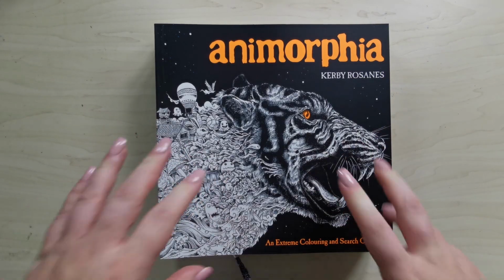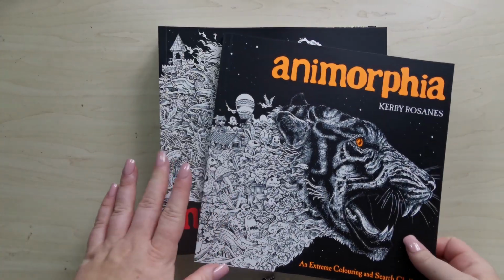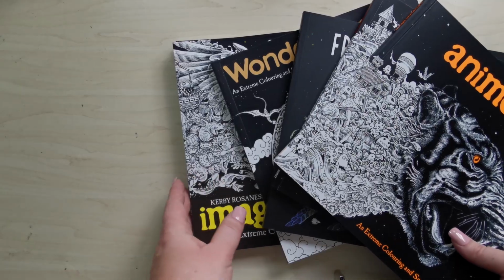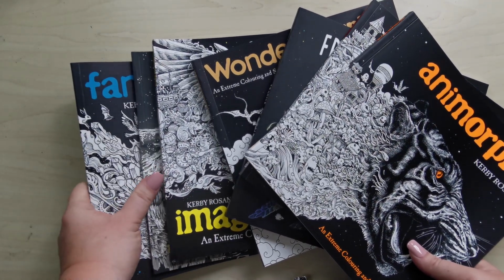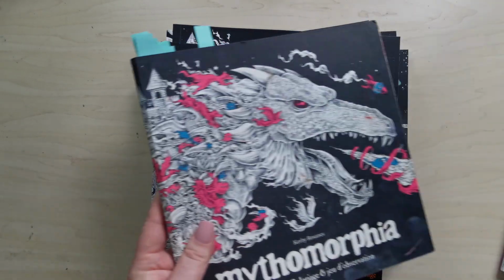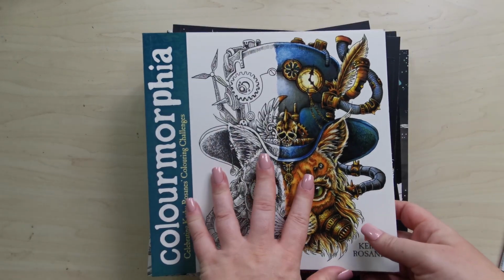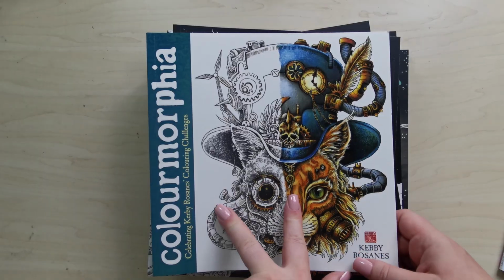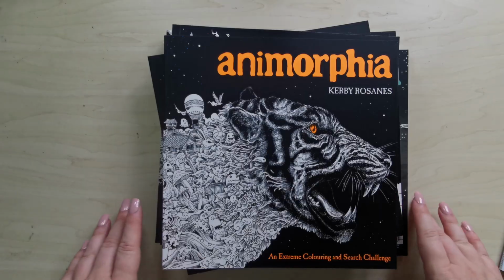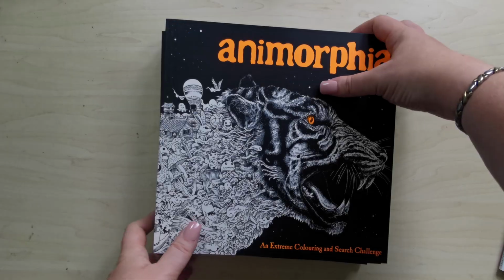Okay, I want to talk about these as a set because they are from Amazon, and I got a deal for £27. I wasn't happy to start with because a lot of the pages have been cut off, but it turns out that even the French version that I have of the Morphia and the Morphia that I bought in WH Smith in the UK are kind of the same. All of the pages are cut off slightly at the top. So I'm going to just say that even though it is annoying that some of the images are cut off, I'm guessing that that's just the way it is.